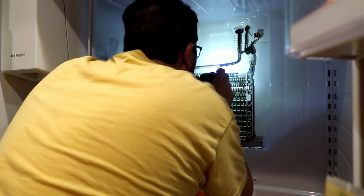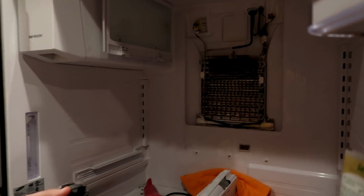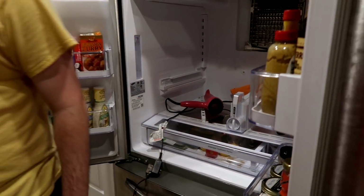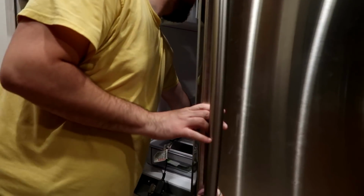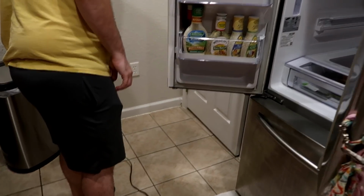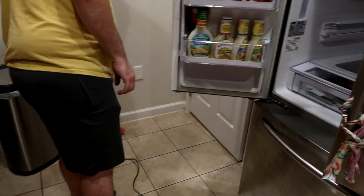Are we gonna put everything back in the fridge? Yeah, right. Okay. So I was wondering for a second. Are we gonna leave the hairdryer in there? Let it be part of the food? Pretty much. Part of the food world. Bond with it. Exactly. It's pink. It could be taken as a strawberry. Alright guys, let's put everything back in.